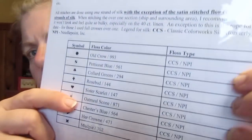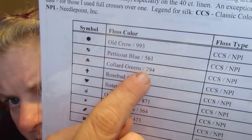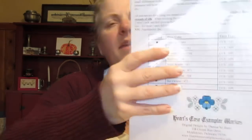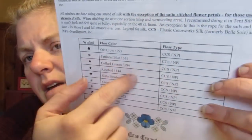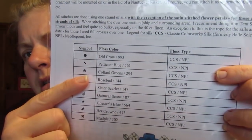Oh yeah, the name. But I'm wondering, where is it? I don't know if those numbers are DMC numbers or not. I'm going to have to look it up. If not, then I think probably the name is the Silks or the Classic Colorworks, and the number is the NPI. I don't think it's DMC. So that's going to take me a while. I'm going to have to come up with some conversions based on the picture.